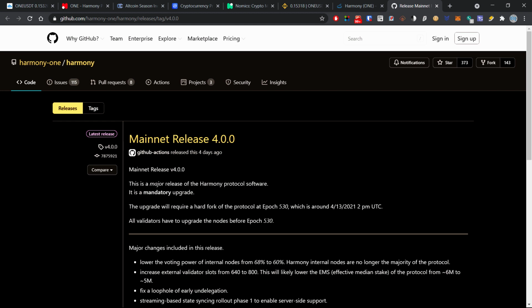The reduction of voting power for internal Harmony One nodes is the big thing in this release. This means that 100% true decentralization on the Harmony One network is probably just around the corner. Also, the validator slot changes should make it a little easier for smaller, less populated staking pools to get elected and receive higher staking reward percentages, which is good.